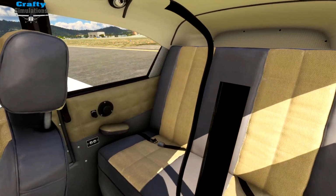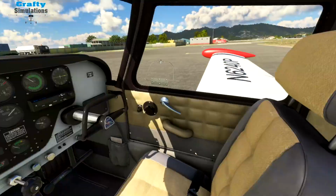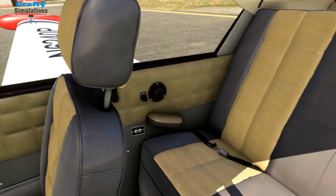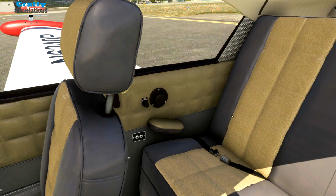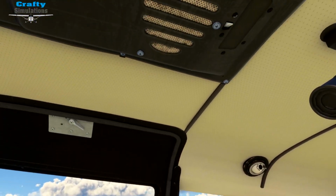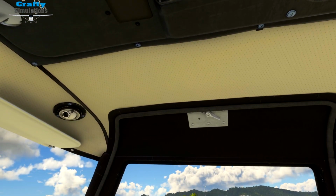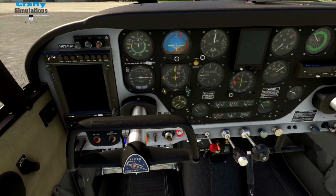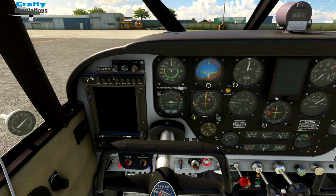If I look in the back, which I've just gone straight into my seat, we have very good texturing. We can put people in the back of this aircraft, but I don't generally. I just fly on my own. And it is, like I say, fully functioning. Everything works just how it should work.